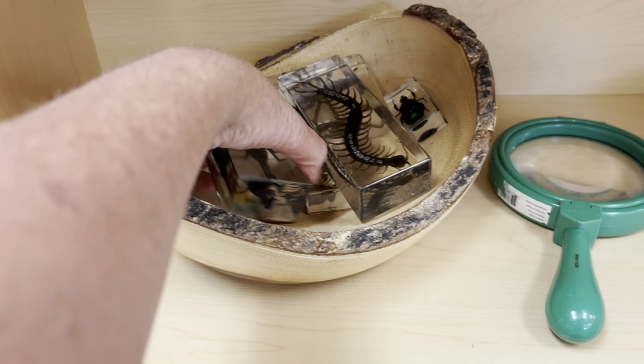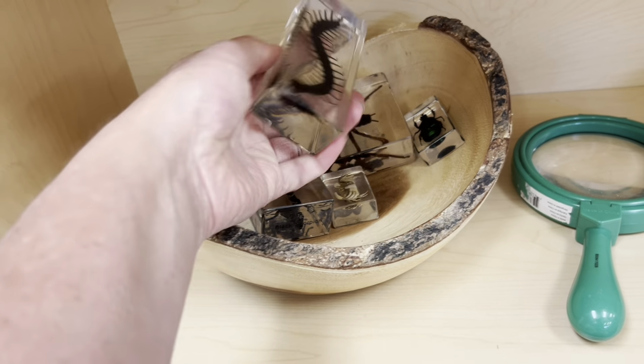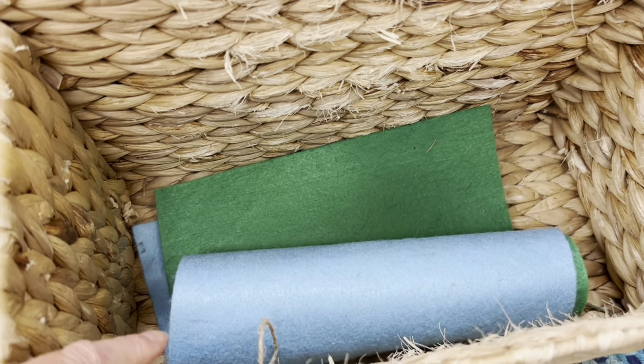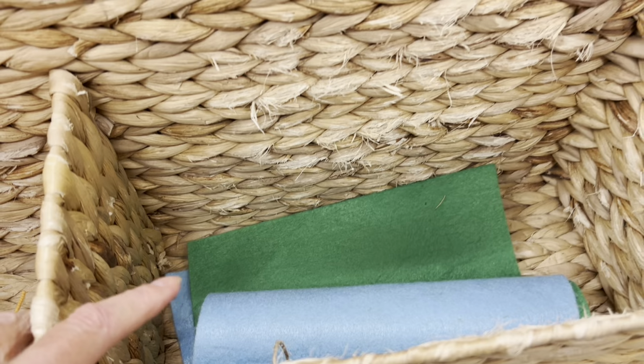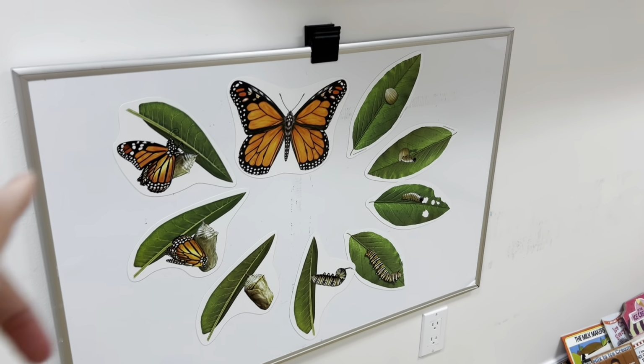And then I also put these really interesting insects for the children to look at with a magnifying glass. And then in here we have some more bugs. I put some different loose part felt pieces out. On the magnet board we have the life cycle of the butterfly again.